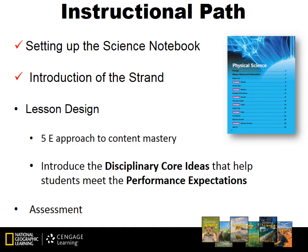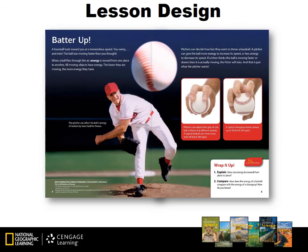Now that we've seen where the strands are introduced, we'll take a closer look at the lesson design of Exploring Science. In the student book, each lesson is designed to be taught on 2 pages, meaning each 2-page spread equals 1 lesson. Students will always see a header in the upper left-hand corner. Here our header is Batter Up, that introduces the main topic or focus of the page.